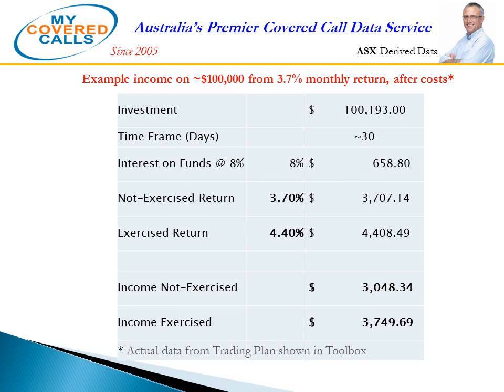Here's an example of income on $100,000 invested with a 3.7% monthly return after costs if you were to borrow the money. So investments around $100,000, 30 days it would run for. The interest at 8% would cost $600 odd. Non-exercise return 3.7%, which is $3,700. Exercise return 4.4%, which is $4,400. After costs, that income comes down to about $3,000 not exercised and about $3,700 exercised.